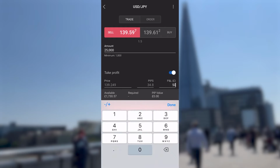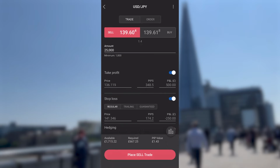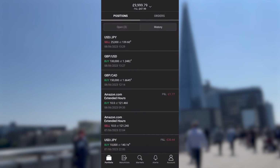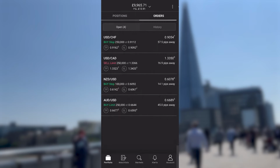And just to demonstrate, instead of putting your stop and limit in as a pip value, you can put it in as a monetary value. So if you want to try and make 500 by risking 250, as I said earlier, that's a fairly standard forex trading strategy. Here we go, and you can see our limits on the chart there.